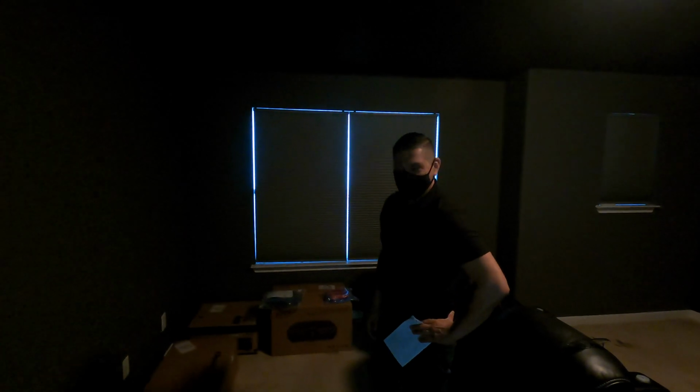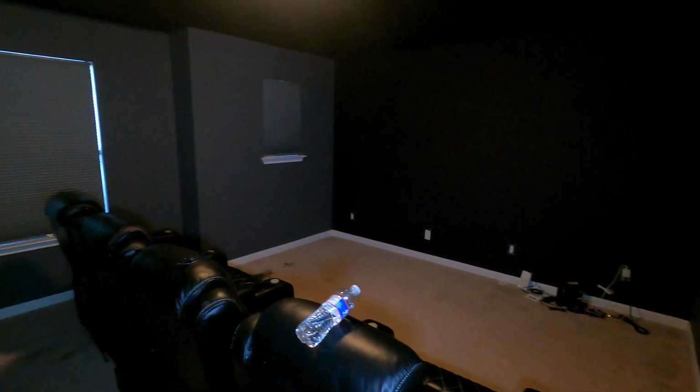Sure, absolutely. So, welcome to the theater. Around you, you'll see all the pieces to the puzzle. This is my little theater room. It's about 14 by 17. I recently retired from the Air Force last year, and this has been a dream of mine to have a theater room, and I guess it's slowly coming to fruition.